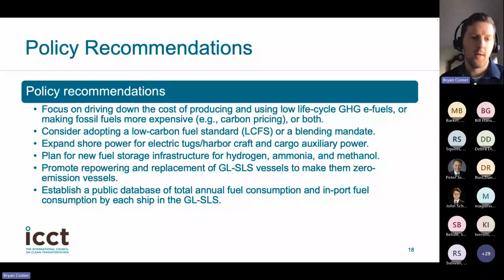Expand the use of shore power and the availability of shore power that can be used to electrify tugs and harbor craft, and also to power cargo ships for their auxiliary power. We didn't find a good feasibility for fully electric large cargo ships, for example. Plan for new fuel storage infrastructure for hydrogen, ammonia, and methanol, which are the three fuels that seem to have the lead in the global effort to decarbonize the shipping sector.